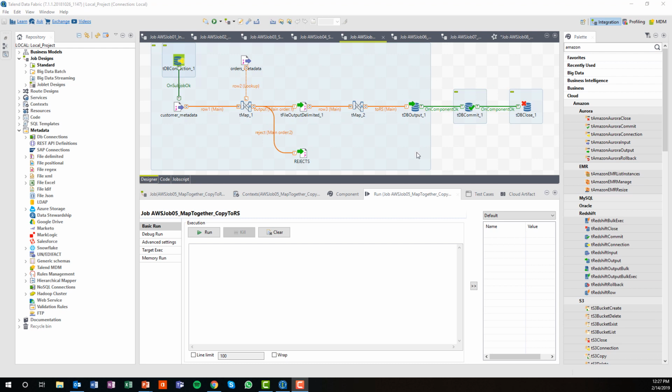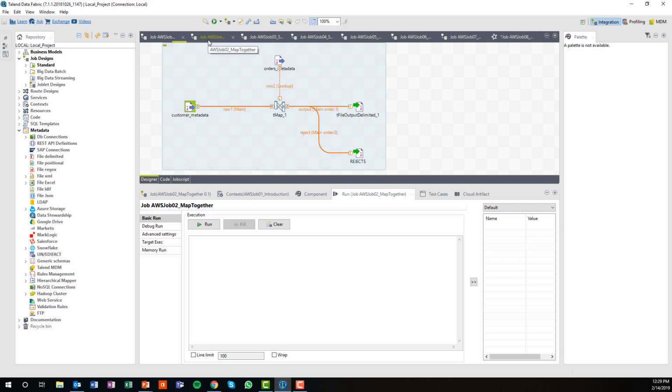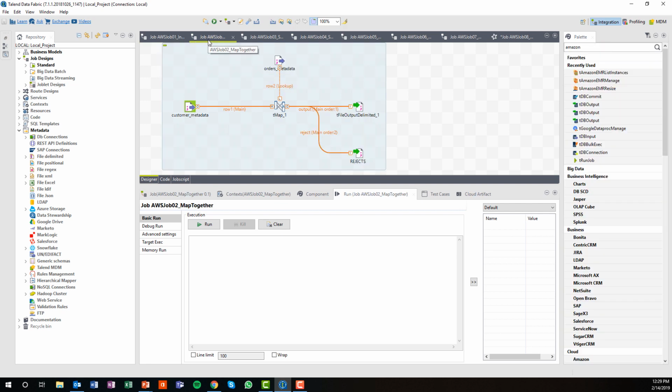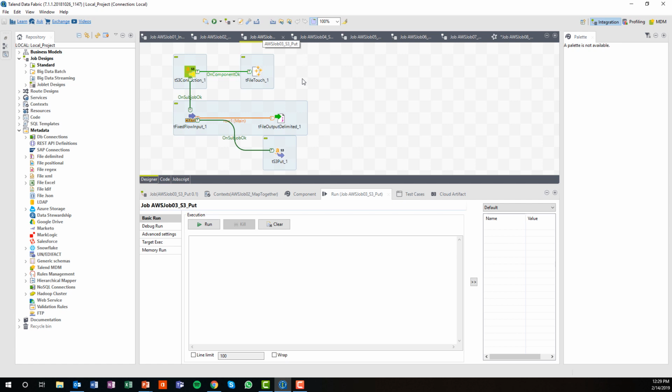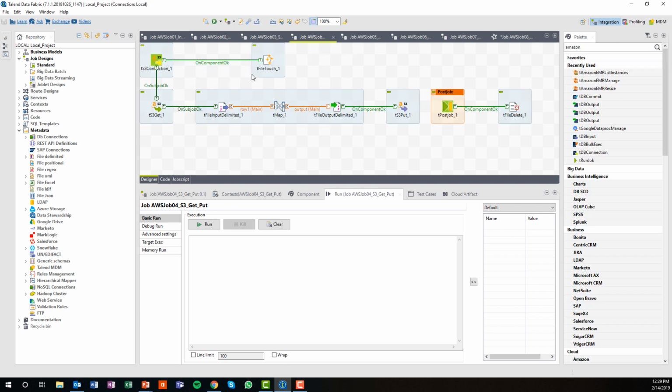And you can see an example of a job here. In our demo here, we have a series of jobs that we have created, starting from the most simple job, which is simply taking a CSV file and logging that out to an on-screen display. We've mapped two different CSV files together to create a result set. In this case, we are putting the results finally out into an S3 bucket using the put command. In this case, we are doing that same example, but we're getting the original file from S3 and then doing some mapping onto it and then putting that out to our S3 bucket.